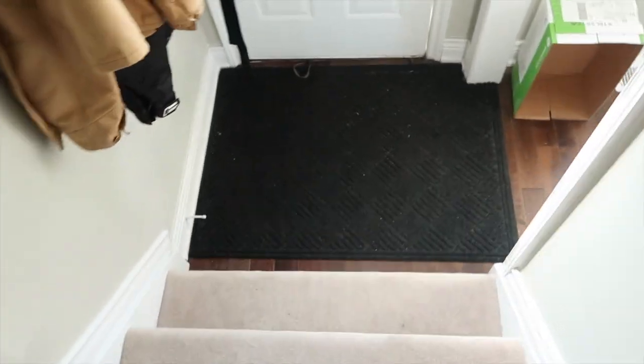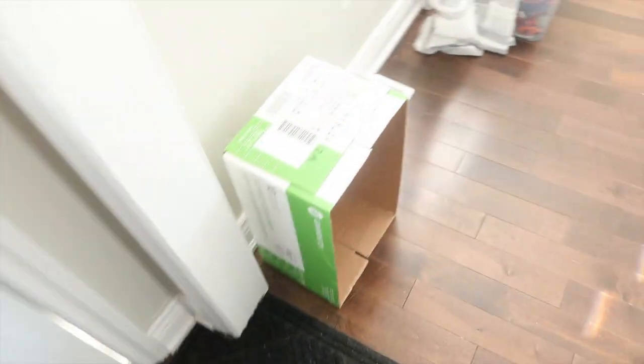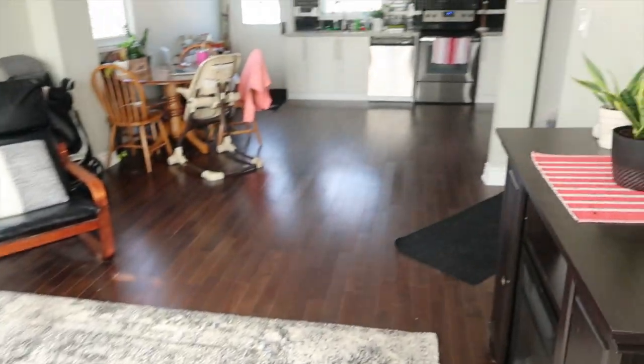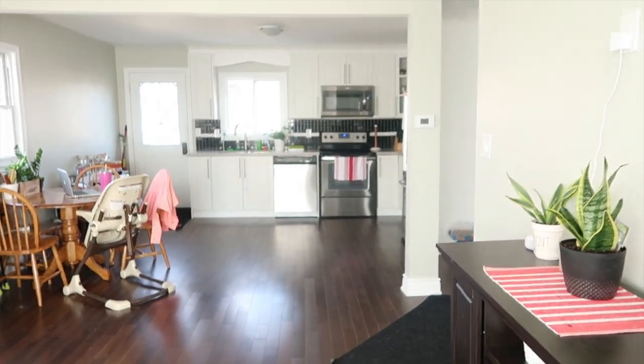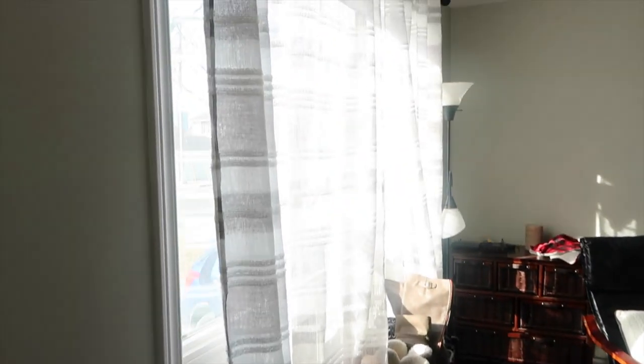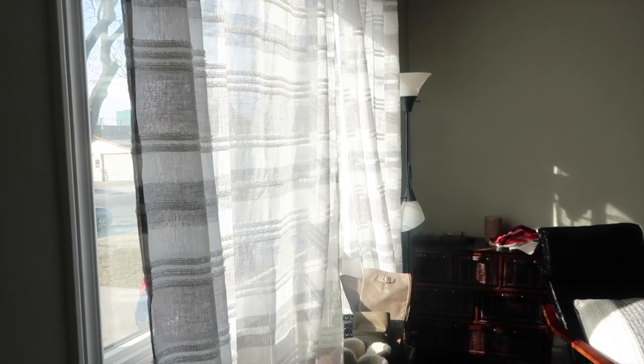Super echoey. And now you're gonna come into our living room. I have a box, I just emptied that. So this is our main floor. It's all open concept, so you can see right through to our kitchen. But I will start over here. So when you walk in, we have this huge window that I put these curtains on, but I need to get white ones to put behind it because it's still kind of sheer.